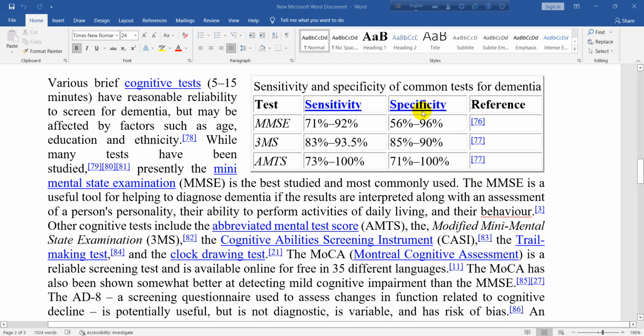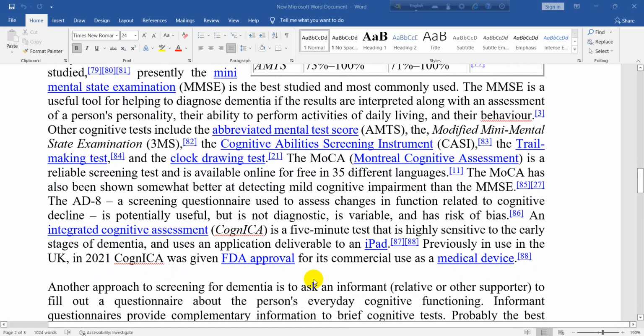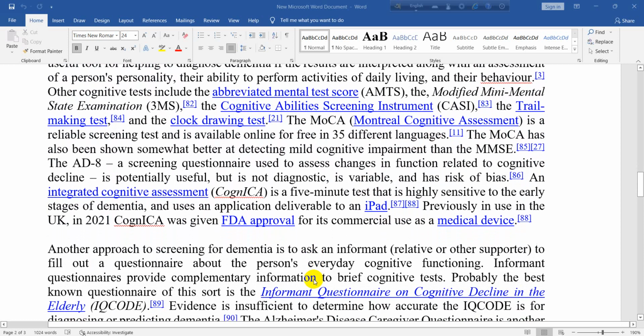So we have looked at the scale and the test names MMSE, 3MS, and AMTS with their sensitivity, specificity, and references. Now let's continue reading on dementia diagnosis.